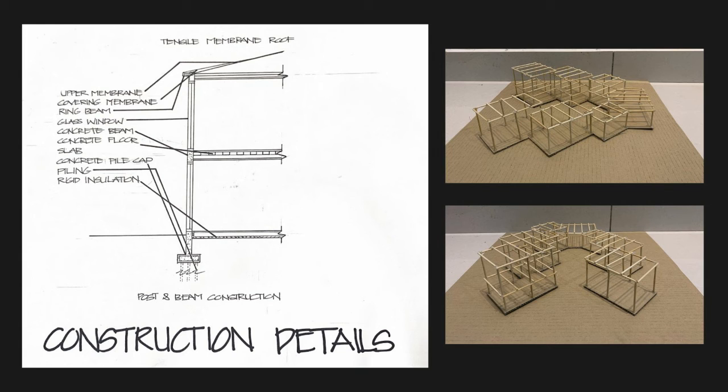At the floor, there will be a rigid insulation, and the type of flooring is a concrete floor slab. I will also be using a concrete beam, since the construction of my building is a simple post and beam construction. However, the roof is a tensile membrane roof, where you can see there will be an upper membrane, a covering membrane and a ring beam. For the details, you can see the engineer's detail.